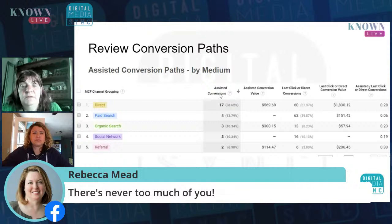So then you see how many assisted conversions there are. So direct, there's 17 in this particular case, paid search 4, organic 3, social network, and so forth. The assisted conversion value and the last click or direct conversion value are two of the values that we're taking a look at for each of these platforms or each of these mediums. So you can see a dollar amount assigned to each of the mediums.